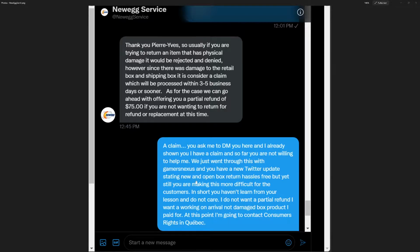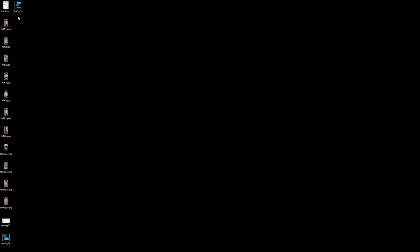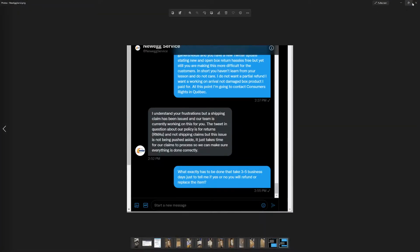Then further down, I asked for an RMA, which is a return for all of my items, because at the moment, here are the other pictures of what they decided to do. "I understand your frustration, but a shipping claim has been issued and our team is currently working on this for you. The tweet in question about our policy is for returns, RMAs, and not shipping claims, but this issue is not being pushed aside. It just takes time for our claims to process so we can make sure everything is done correctly." So I asked them what exactly has to be done that takes 2 to 5 business days just to tell me yes or no, whether you would refund or replace the item.